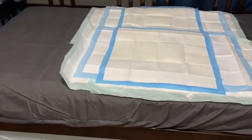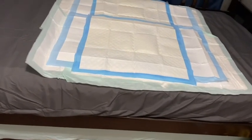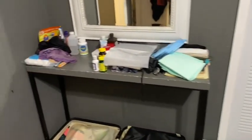Of course, they'll be getting changed very, very frequently. And what we're honestly thinking about doing is washing the sheet every day until we leave. We bought our own Tide Pods and things. So that's probably what we'll do. So yeah.